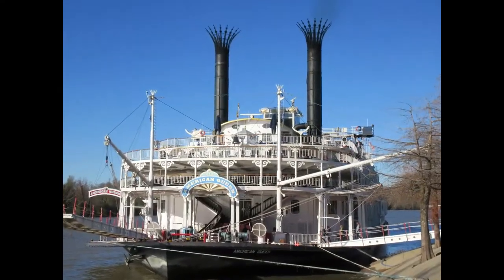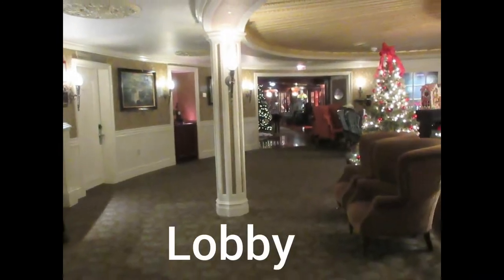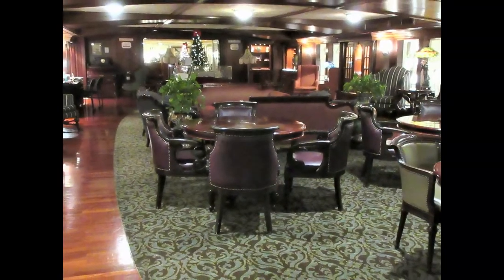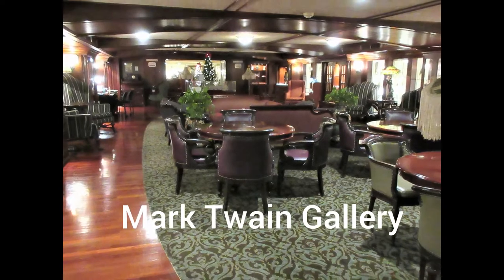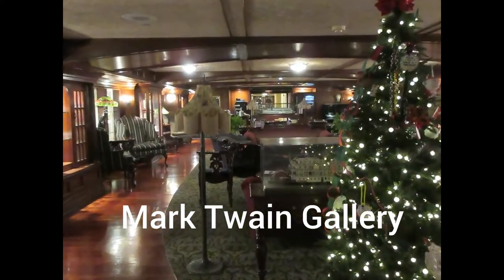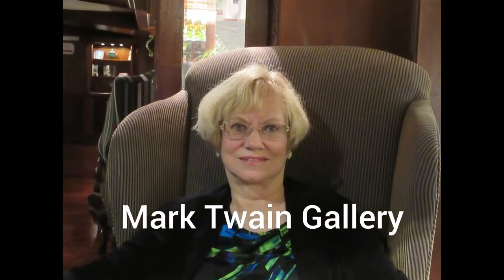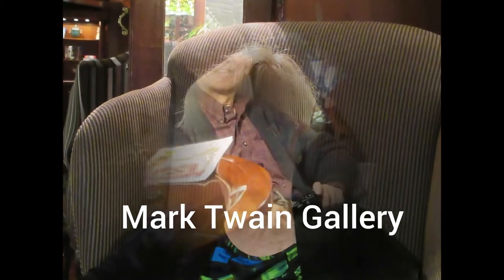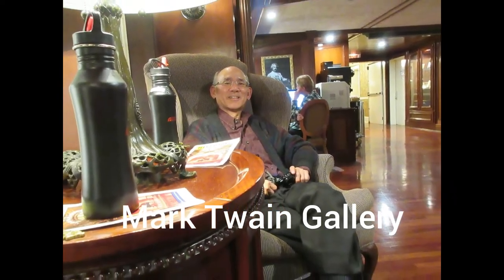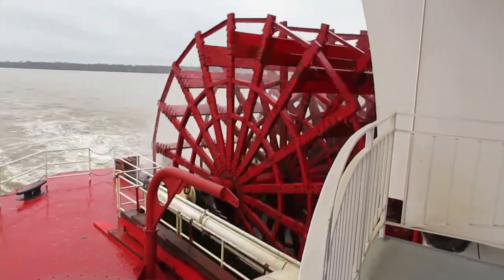American Queen Voyages has four riverboats: American Queen, American Countess, American Duchess, and American Empress. The American Queen is by far the largest and most authentic, with 222 staterooms and a capacity of 436 guests. It is said to be the largest river steamboat ever built. It's one of the few river boats actually propelled by steam and a paddle wheel.